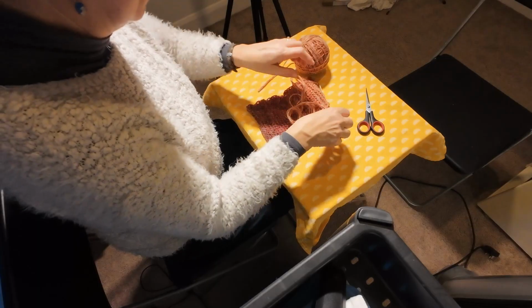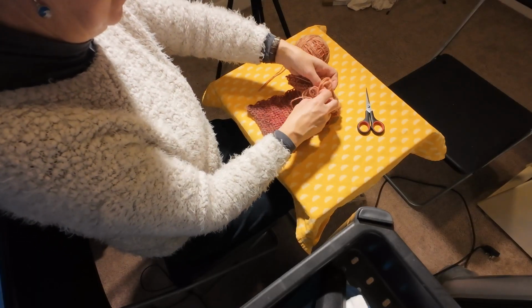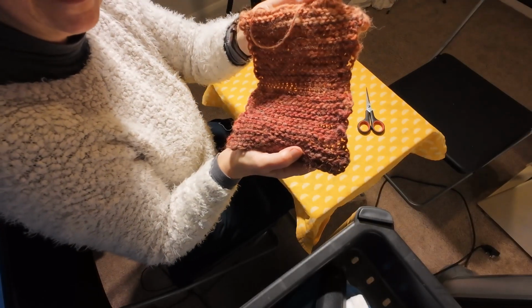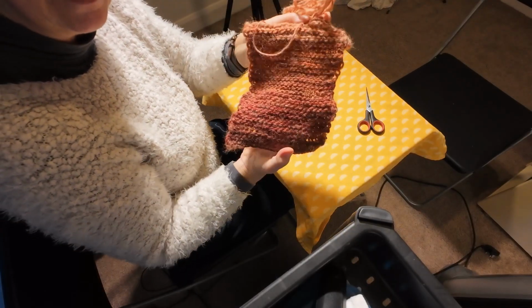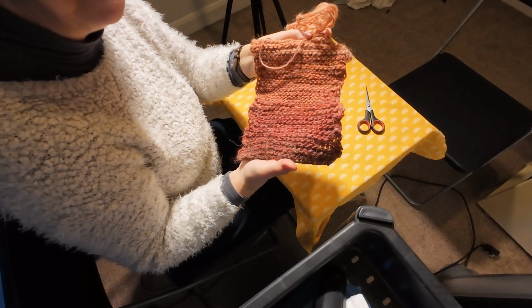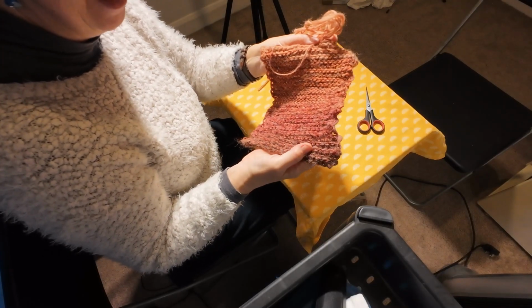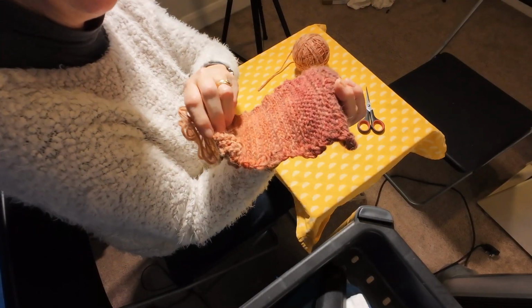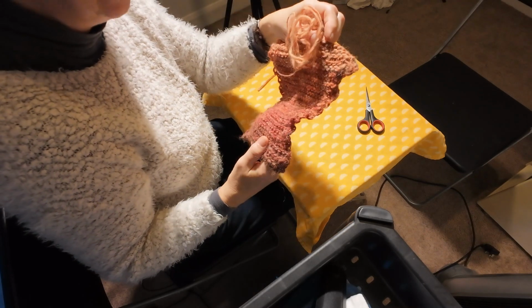Anyway, this is the scarf so far. And you can probably see it looks quite a lot like knitting, but it's not knitting, it's still knotting. But anyways, it's quite a nice stitch, not too hard to do. So I just thought I'd show you how I'm working with this.